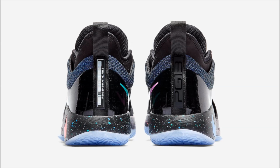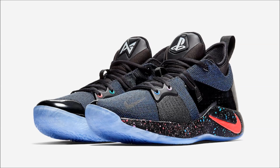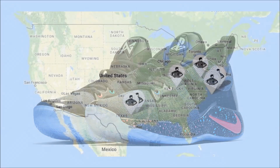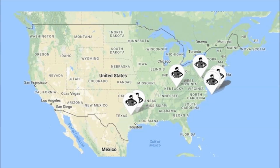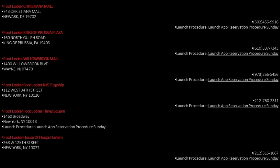Anyway, we spoke about this before, but just a small update. The shoe has changed to a draw on the SNKRS app, but it'll also be available in limited quantities at select retailers. Here's a look at the Foot Locker release map, which will have this shoe available at 10 Foot Locker locations through the launch app reservation system. February 10th is the date, $110 is the price. Good luck to us all with a capital L.